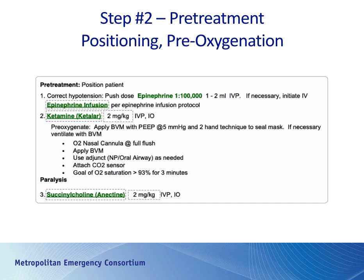So if the patient is hypotensive, our first drug is epinephrine to get their blood pressure up. Now I say that assuming the patient doesn't need CPR, but if the patient has a palpable pulse but they're hypotensive, we'll use the epinephrine to get the blood pressure up.